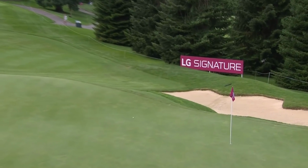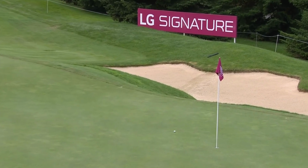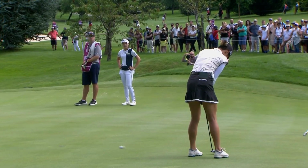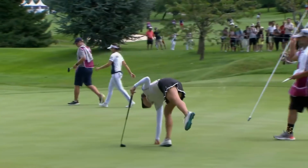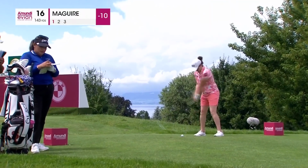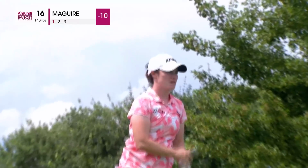It's almost like she's twirling the club there and sort of hits her on the neck. I'm like, wait a minute, 67? And yeah, she's just incredibly impressive across the board. And there's a birdie for Ko. Only 3 back. Reached the tee at the 16th, so we've seen a good indication of what could happen at 15. Let's see this par 3, part of the Evian puzzle.